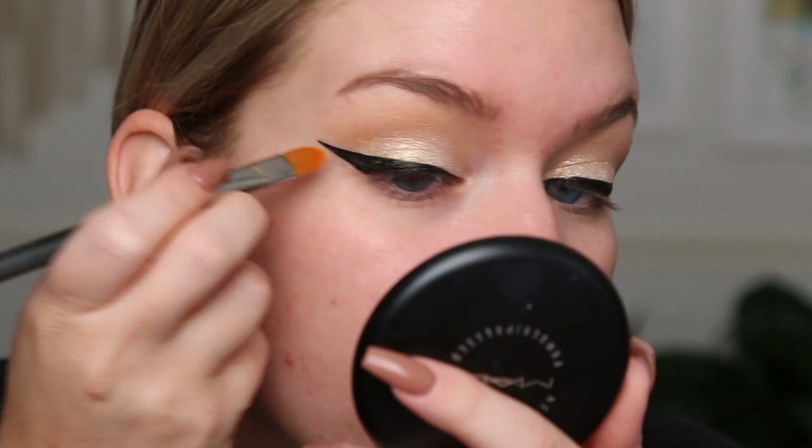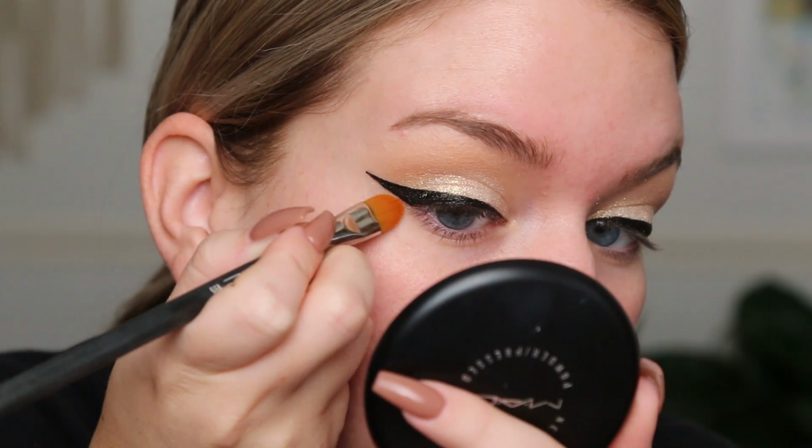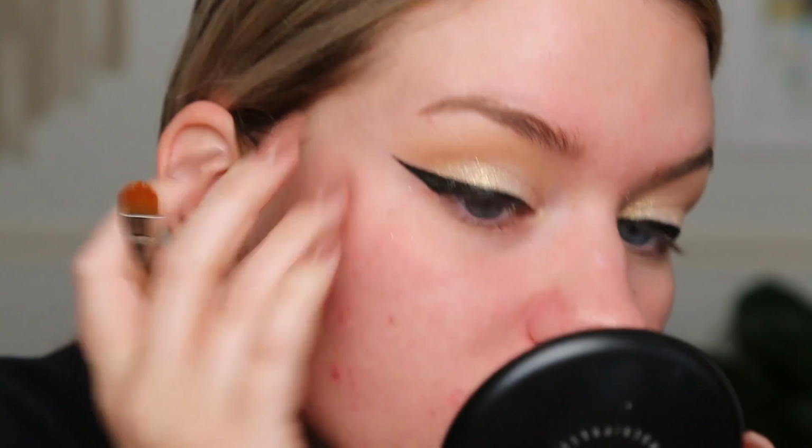Okay, I'm gonna leave that on the top for right now. I'm taking a little bit of makeup remover on my brush, and then I'm just going to make that a nice sharp edge. Okay, that's where I'm gonna leave this liner. It's close enough. I feel like it looked pretty much like Ariana Grande.